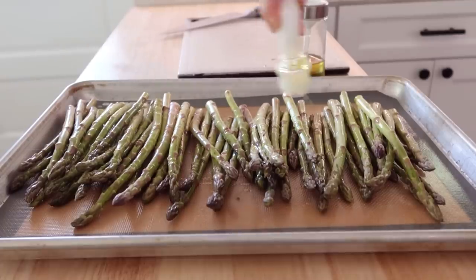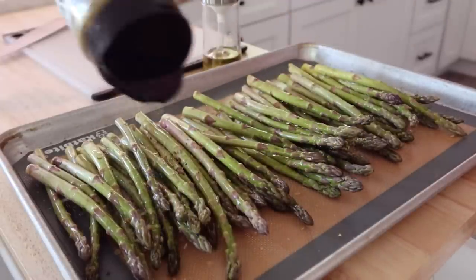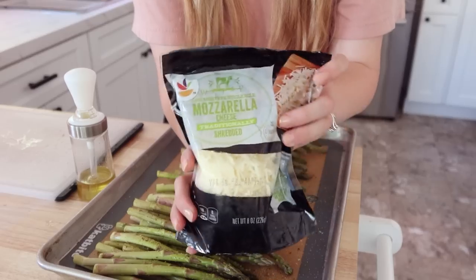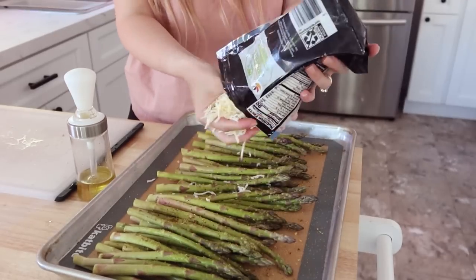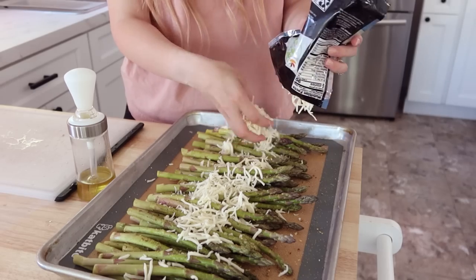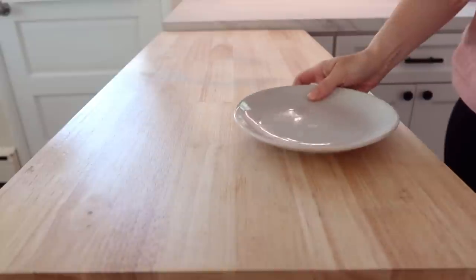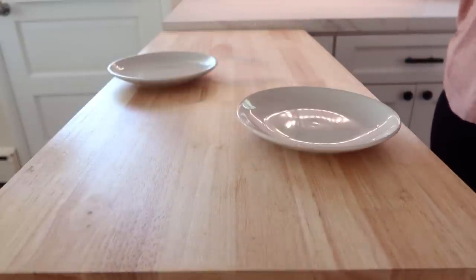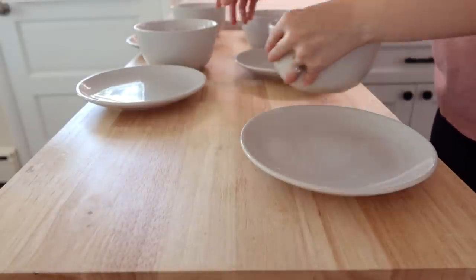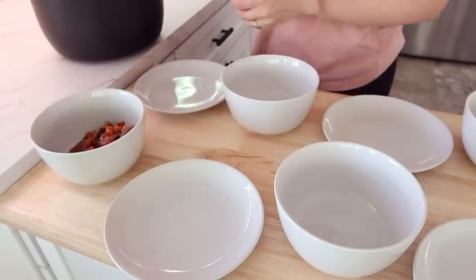I don't know if it's because it's the time of year where it's probably the freshest, but this asparagus was so delicious. We could not stop raving over it. It just turned out so, so yummy. I just drizzled a little bit of avocado oil over it. I used my favorite veggie seasoning, which I will try to leave linked below because you guys need to try that. It is so good. I put it on all of my veggies. If you watch my videos often, you know how much I love using that buttery steakhouse seasoning. And then I topped it all with some mozzarella.